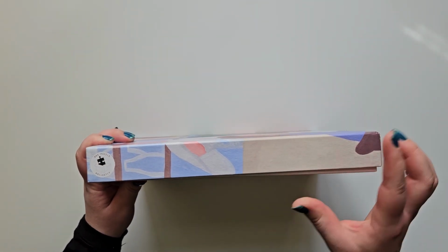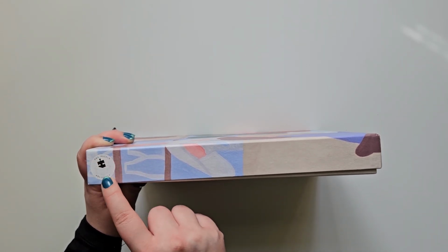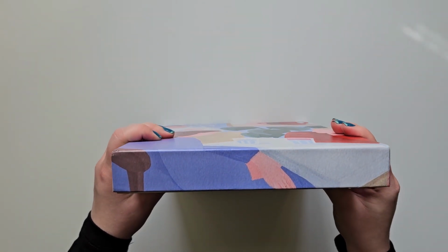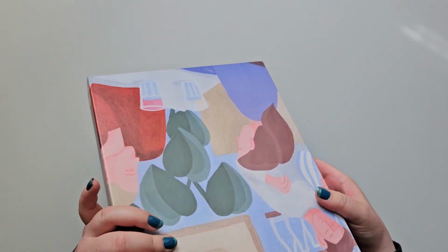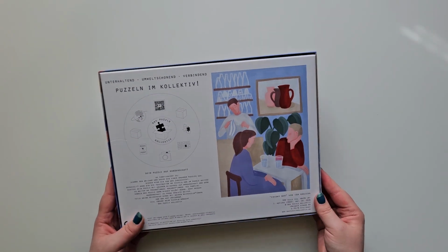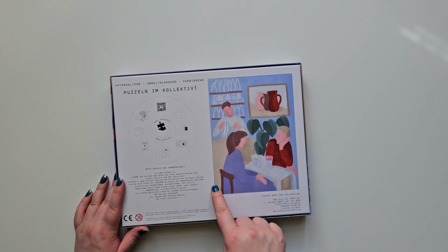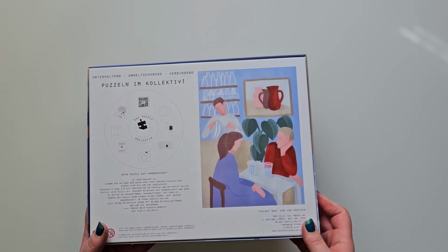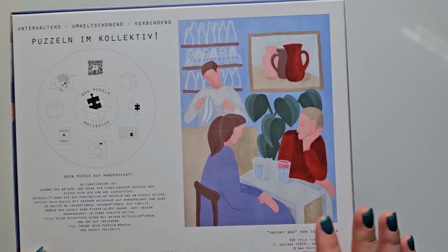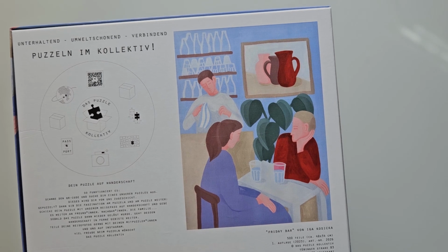Taking a closer look at the sides here, you can see really simple, just the image wrapped around and the logo of the brand here. Nothing on this side. Again, the logo, and nothing on this side. Really simple and beautiful. And then on the back, here you have the entire image. A little bit too small perhaps to use as a reference, but since this is only a 500 piece puzzle, and since the art style is quite simplistic, is that what you'd call it? I think you could actually use this image as a reference.